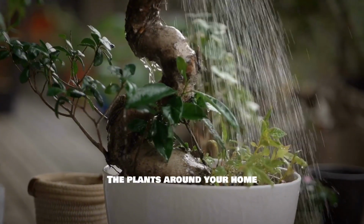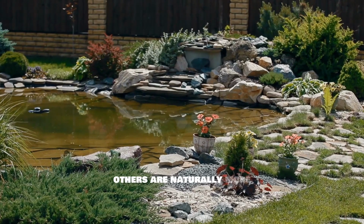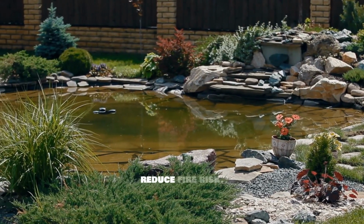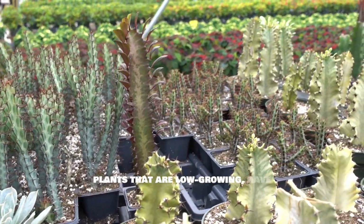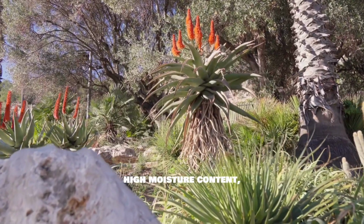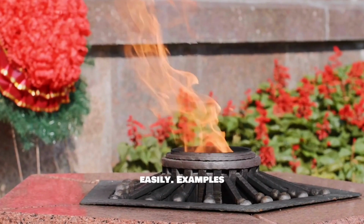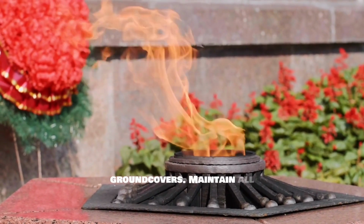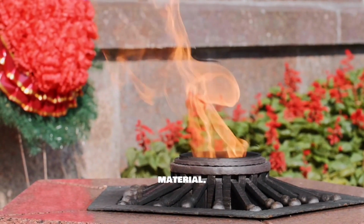The plants around your home matter. Some vegetation acts as fuel, while others are naturally more resistant to ignition. Choose your landscaping wisely to reduce fire risk. Opt for fire-resistant plants that are low-growing, have high moisture content, and don't accumulate dead leaves or debris easily. Examples include succulents, rock rose, and certain ground covers. Maintain all vegetation by keeping it watered and free of dead material.